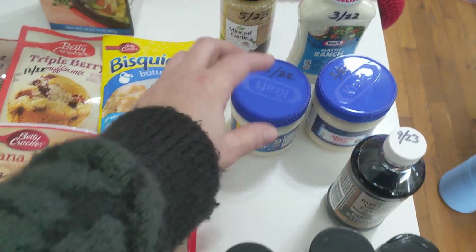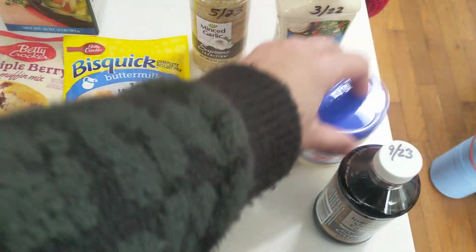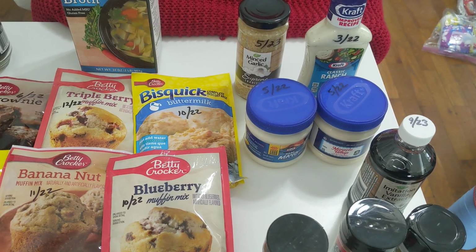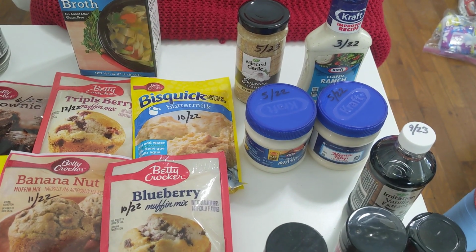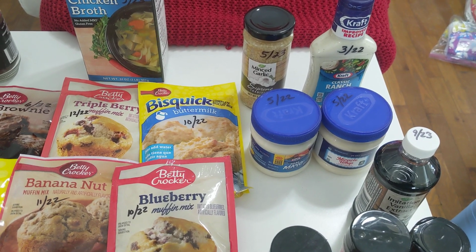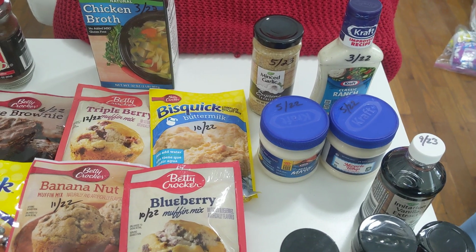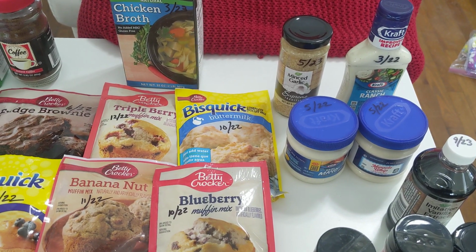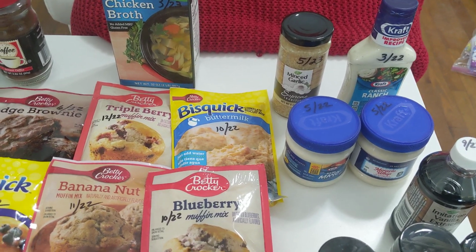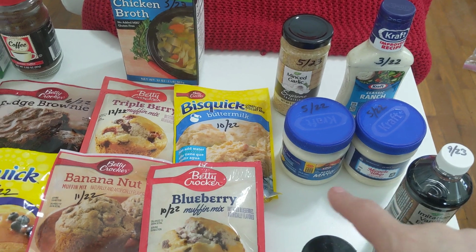I also pick up these little containers of Mayo and Miracle Whip. Now they are very small for $1. But my thought on those is that I don't necessarily want a large container of mayonnaise or Miracle Whip because it has to be refrigerated after it's opened. If you have a grid down situation and you may not have access to refrigeration, you are more likely to use these up very quickly before they go bad.